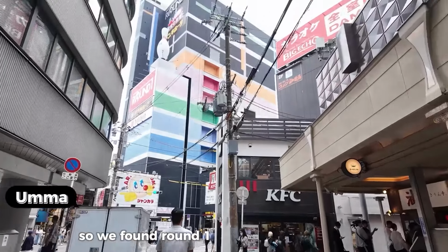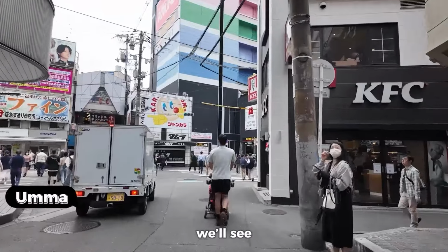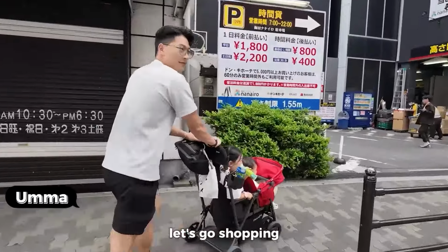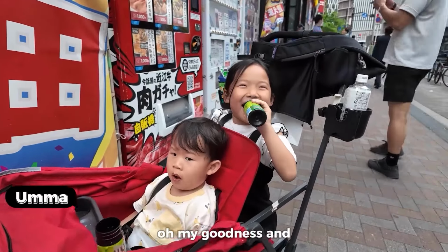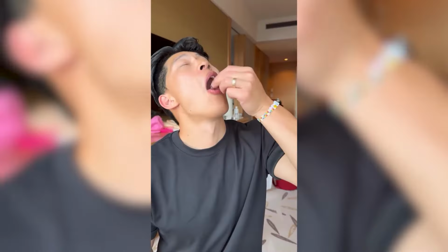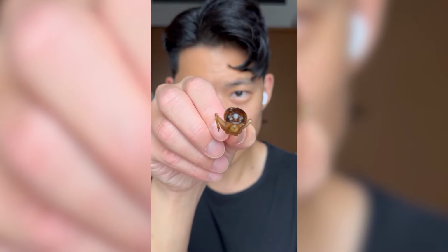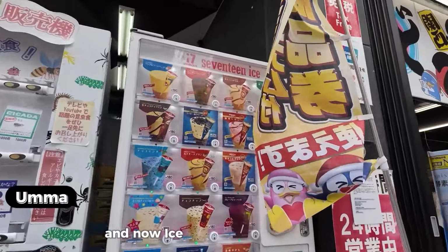So we found round one. Possibly gonna go there. Let's see. Let's find Don Quixote. Woohoo! Let's go shopping! What happened? Ice cream and YouTube. Is that what you've been looking for? Oh my goodness, and Appa found this weird vending machine of food. And bugs. And now, ice cream vending machine!